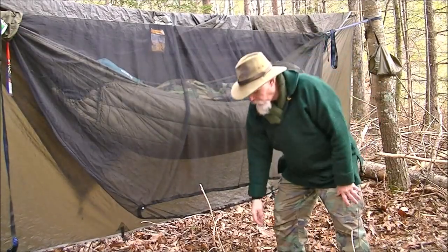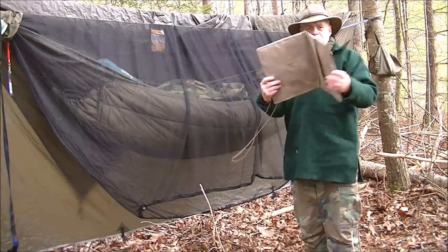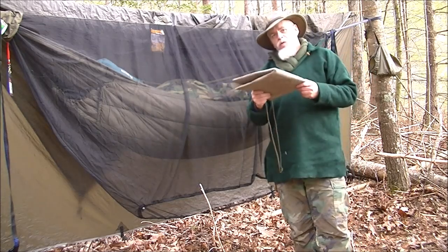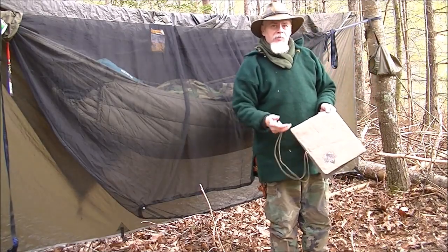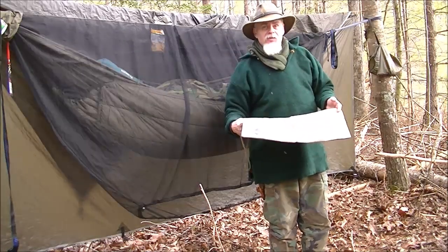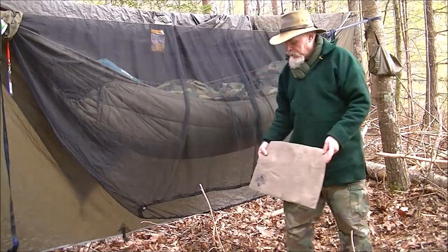Now down here at the floor, right underneath it, I've got that Campcraft mat pad that I've talked about before. This is what I'm going to put my feet on. It's got a long tie. What this allows me to do is sit down in my hammock, take my boots off, and put my feet down. So if I had to get out here in the night for whatever, I don't have to put my boots on. I've got something I can step on. It's right here underneath me.